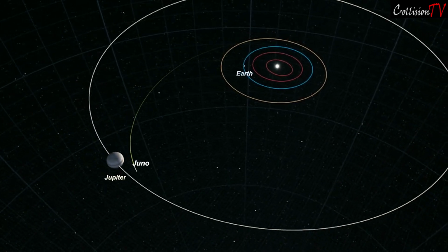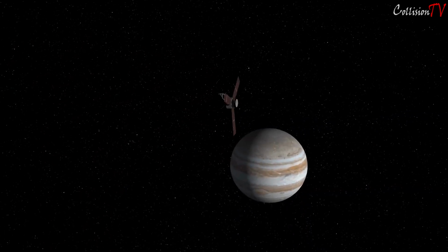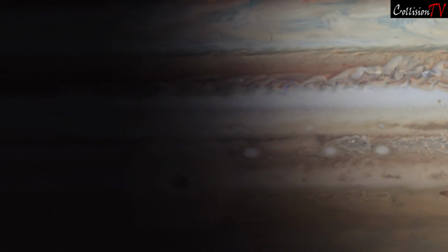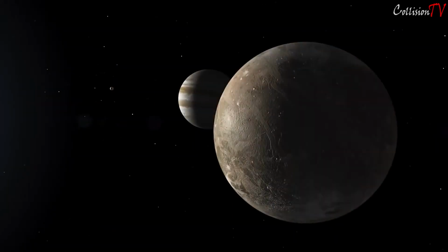Instead, it is made up of a dense core surrounded by a thick layer of liquid hydrogen and helium. The core is thought to be made up of rock and metal, and it is about the size of Earth. The liquid hydrogen and helium layer makes up the majority of Jupiter's mass, and it extends to about 70% of the planet's radius.